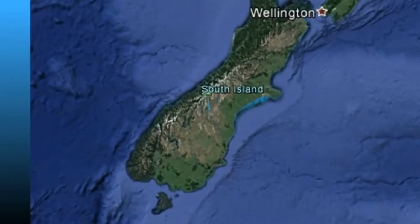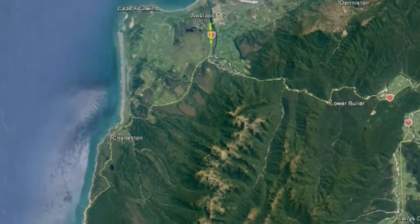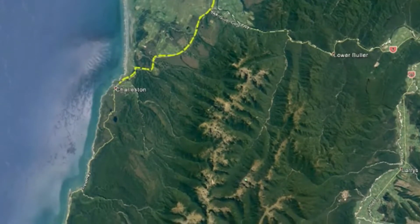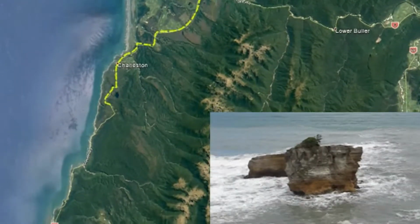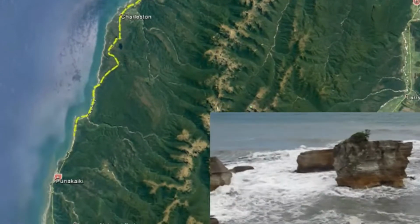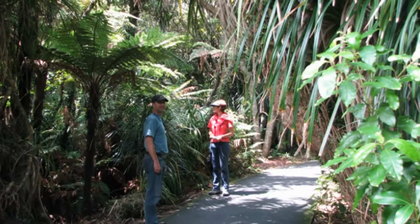The next segment would take us down the Tasman coast with a diversion at Wataroa to see the heronry that we had heard about from Peter and Maureen Shaw. Our first stop was at Pancake Rocks.